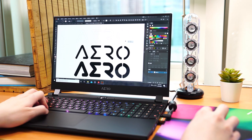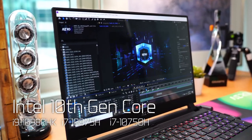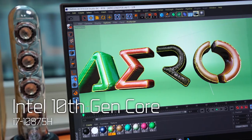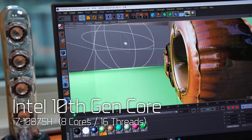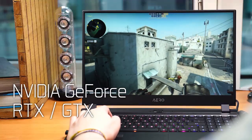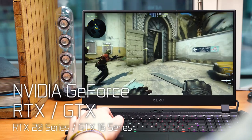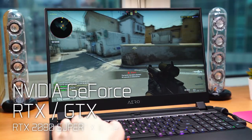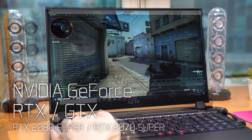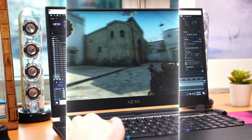The new generation AERO comes in with 3 different 10th gen Intel Core processors for you to choose from. Perhaps the most eye-catching is the i7-10875H, the first mobile Core i7 processor featuring 8 cores and 16 threads. As for graphics, in addition to RTX 20 series and GTX 16 series, the all-new flagship NVIDIA GeForce RTX 2080 Super and the NVIDIA GeForce RTX 2070 Super have been added to AERO to enhance media processing speed and gaming performance.